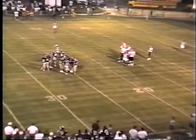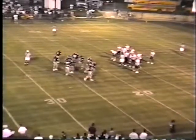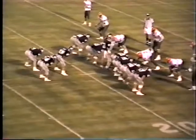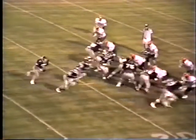As checking in is Matt Welch. It's second down and about 8 needed for the Panthers. Ball is spotted inside the 20, down near the 17-yard line of the Leopards. Collett brings them up in the wishbone. Running room to the Panthers' left.